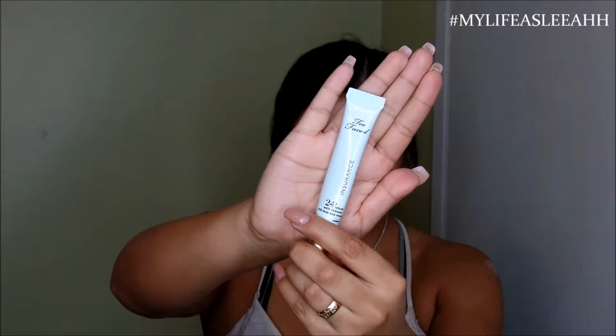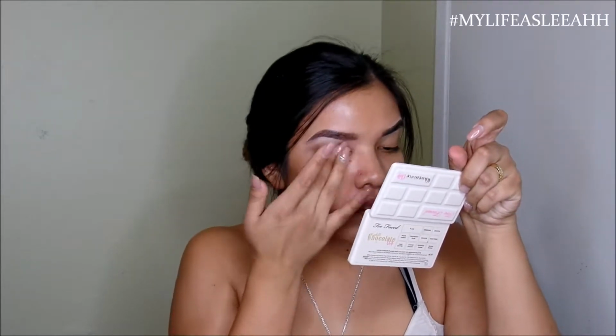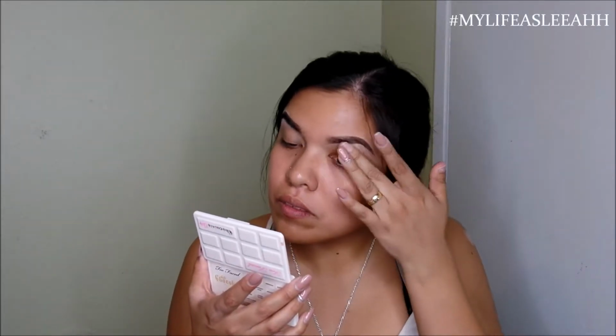Then going into concealer, we're using the Too Faced Insurance Eye Primer. So you always want to make sure you prime your eyes either with a concealer or with an eye primer. Either one will work. I just prefer using the eye primer, which was the Too Faced.